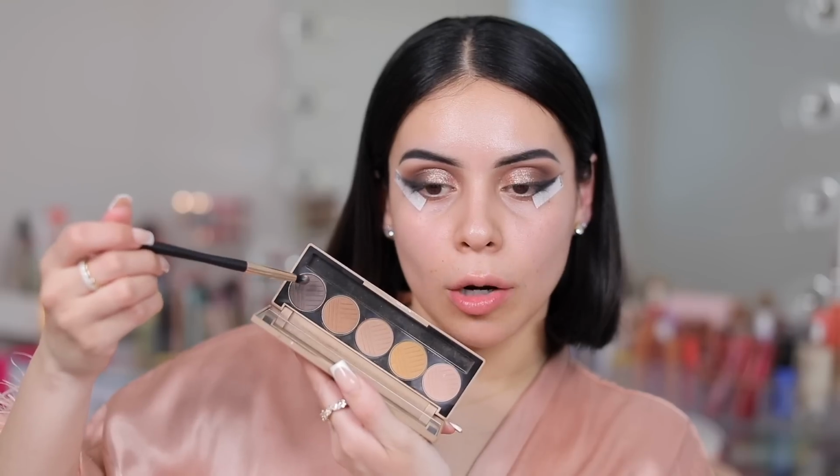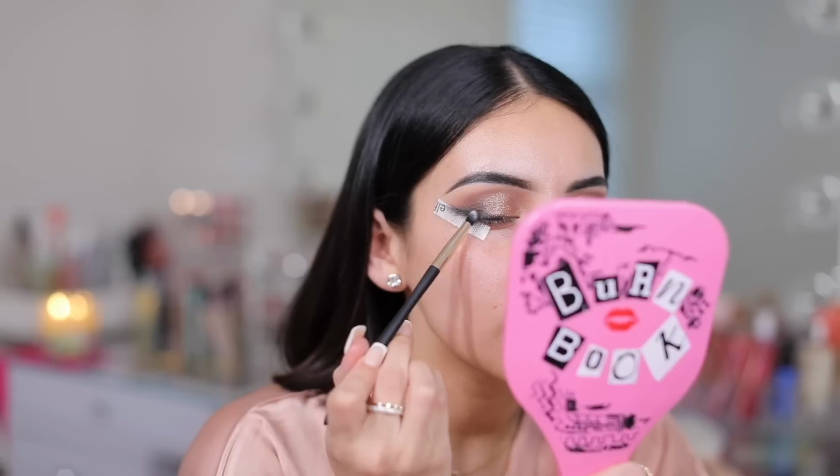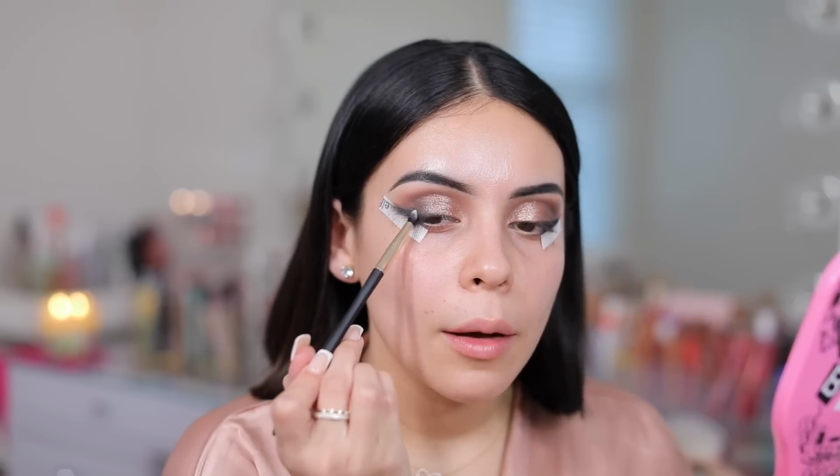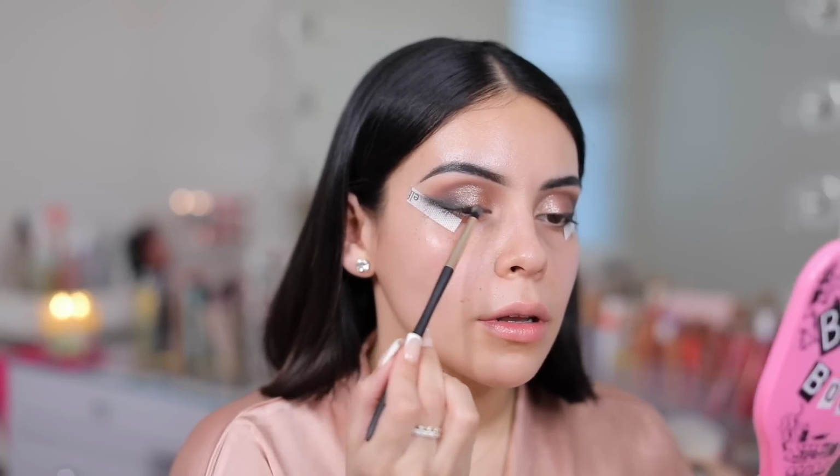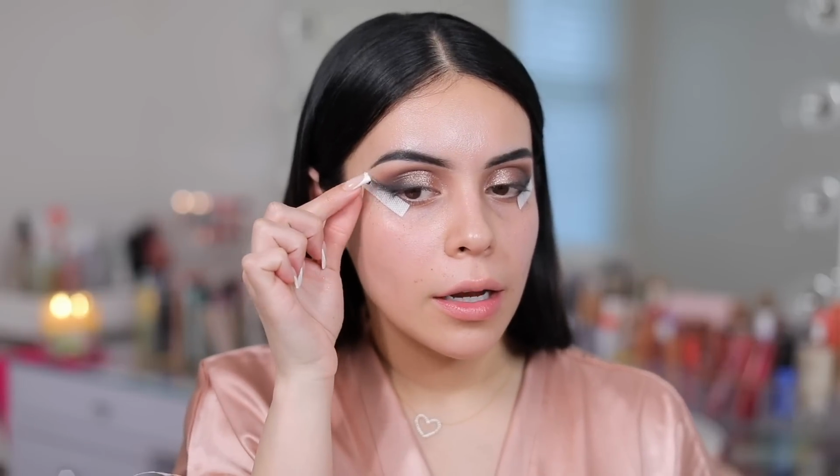And then I'm gonna take this dark brown in the Baked Browns 2 palette. Just gonna smoke out that black right on the edges of it. And always the most satisfying part is removing the tape. Bam! Love.